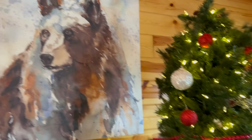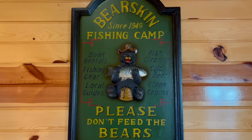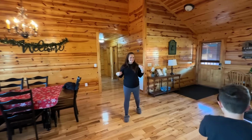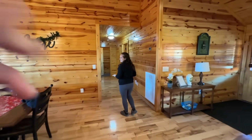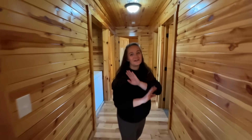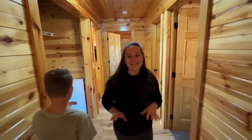This is so cool. I love how this first room is just one big open room. These ceilings are really tall. It's really comfortable. By the way, yes, Missy is wearing her slippers. Forgot all my shoes. I slept in slippers.